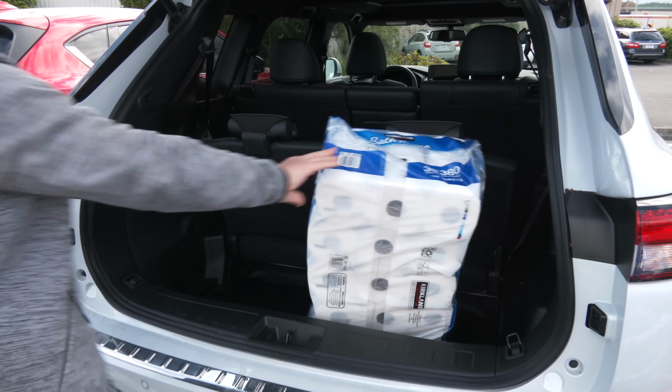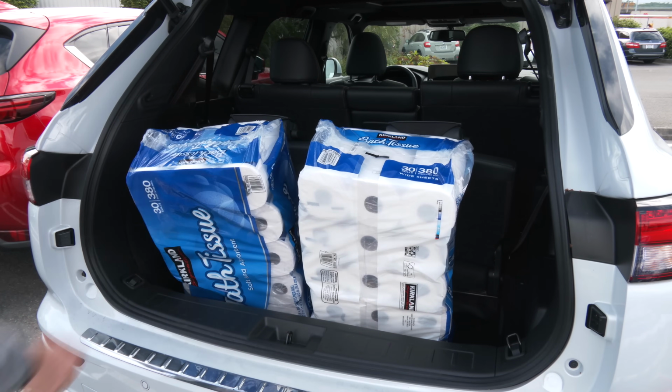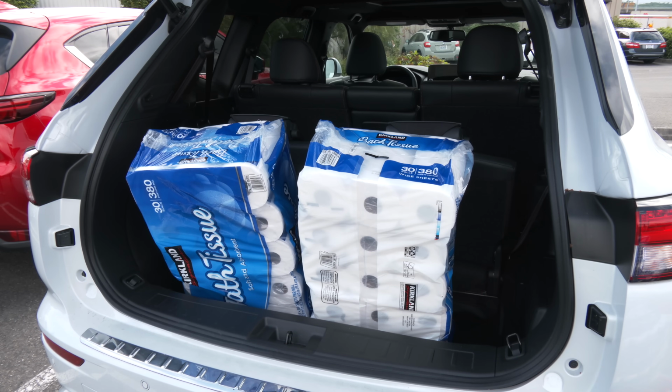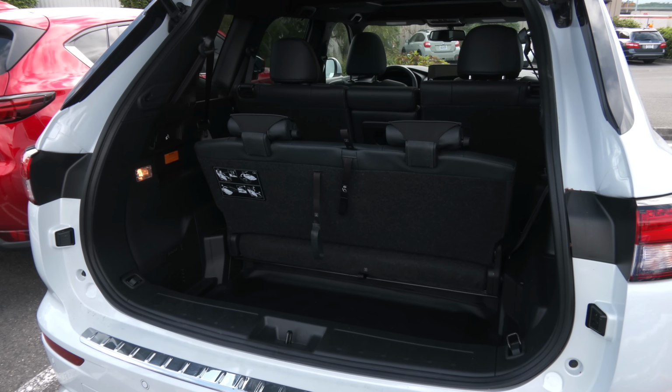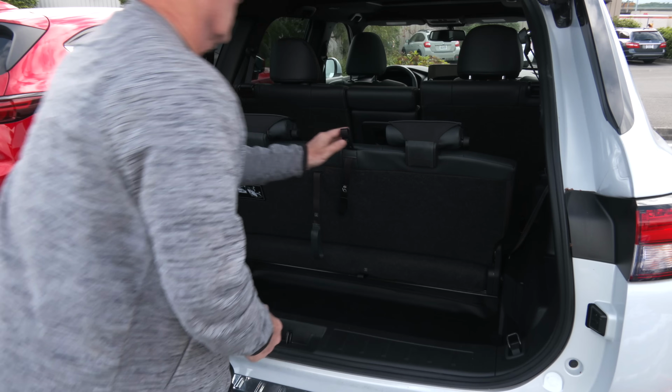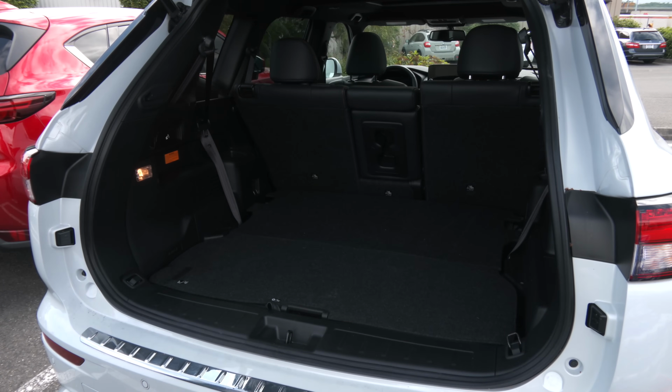It's not a lot, but think of these 2 bundles of TP representing a couple carry-on suitcases. There are much larger SUVs that don't do much better. But I really feel the way back isn't going to be used much. Most of the time this seat will be dropped, and I don't see room for a spare tire in here.